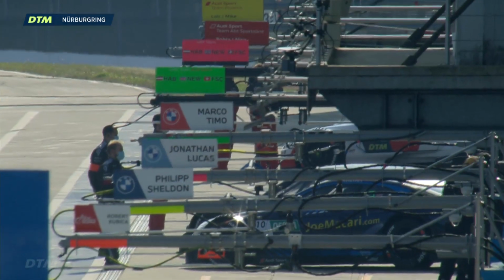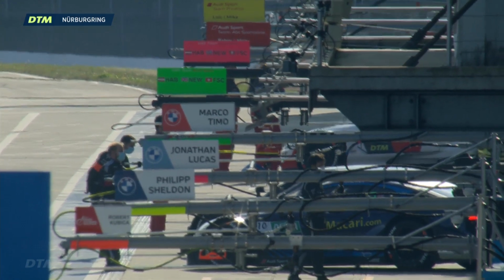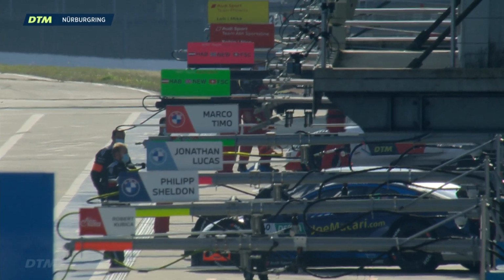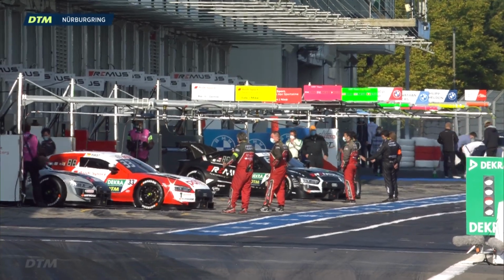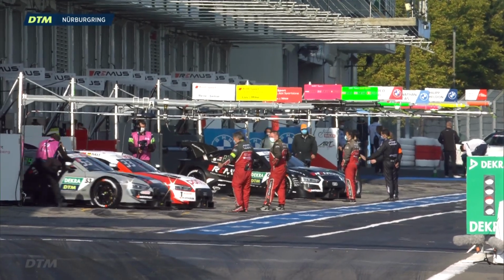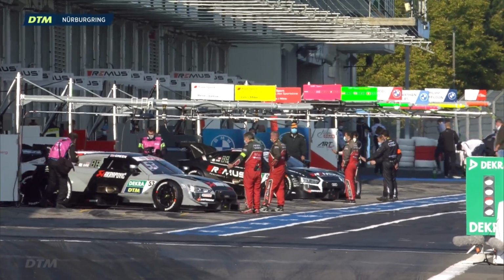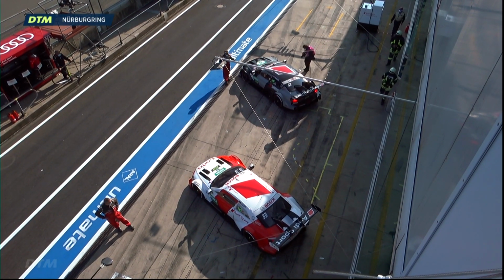The order was led by Jamie Green, who was quickest, ahead of 2 BMWs, Sheldon van der Linde and Marco Wittmann. That's the way it shaped up. You can see the Rast car ready to jump out of the box, and also just emerging now is the car and the driver that led the free practice session earlier today in terms of times, and that is the number 53 car of Jamie Green.